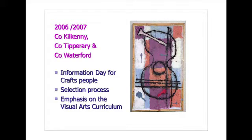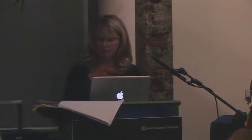But what was added to that programme was a more comprehensive information day for craftspeople, supplying the details and the methodologies of the Craft in the Classroom. They also put in a selection process so that craftspeople had to apply to be part of the programme, and they had to submit images and reasons for wanting to be part of the programme. We also placed more emphasis on support of the visual arts curriculum. There was input on the day about the content of the visual arts curriculum. And that ran, and again, I think it was 15 schools and roughly the same amount of students.